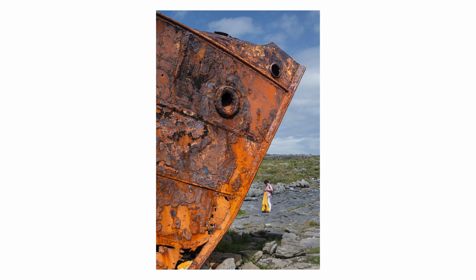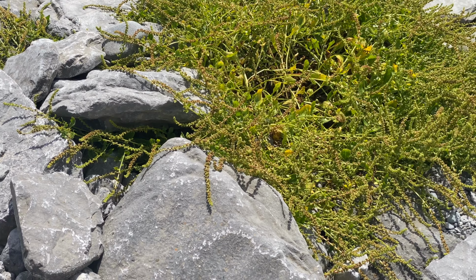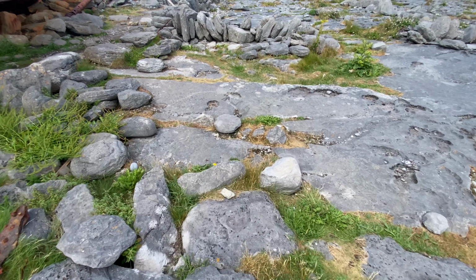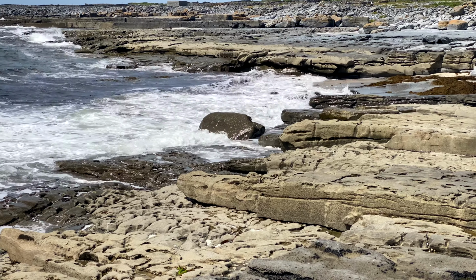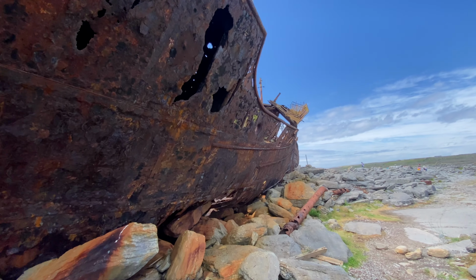On these rocks, you really have to be careful with your footsteps. Don't want to lose my footing and end up between some rocks somewhere. There's actually pieces of the ship scattered all across the rocks, which I imagine happened a long time ago when they actually impacted onto the rocks.